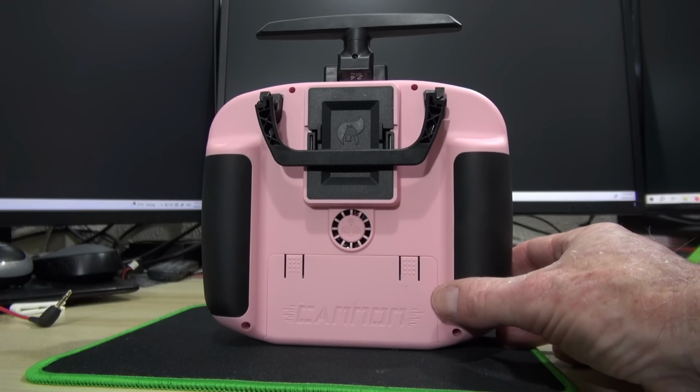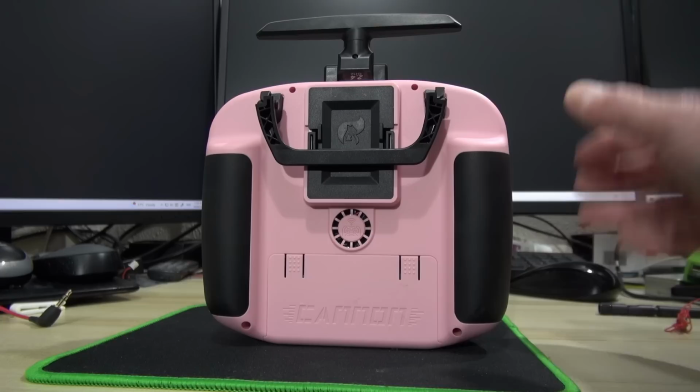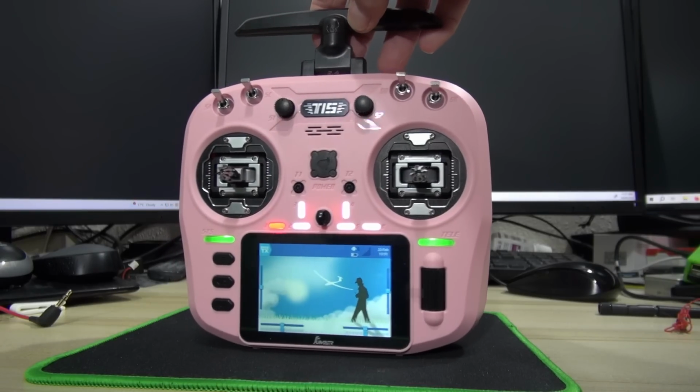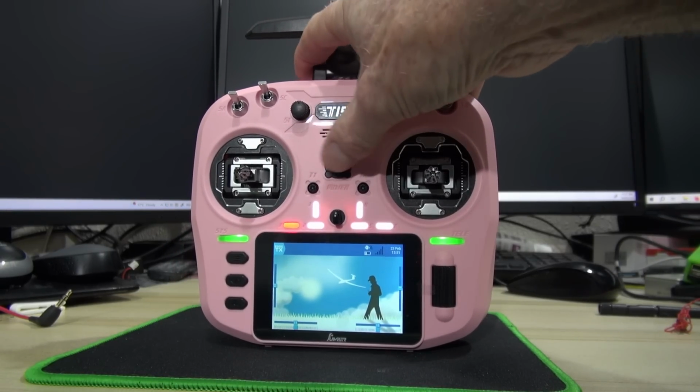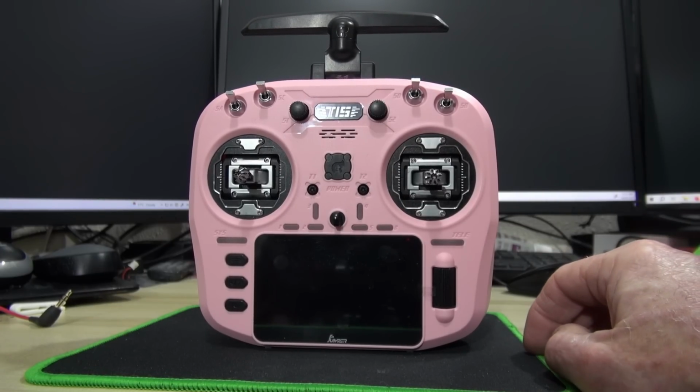How many people have got FPV goggles where the fan's gone noisy or simply stopped working? Yeah, I think a few of us have those. Yeah, that is basically the radio. And let's just turn it off. I always like watching these things turn off. There we go. It's gone.